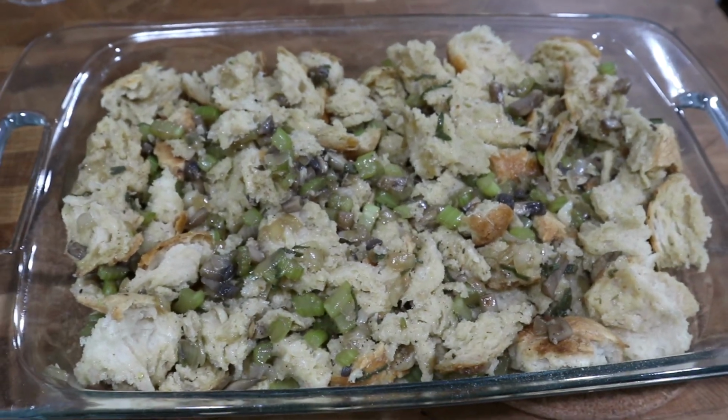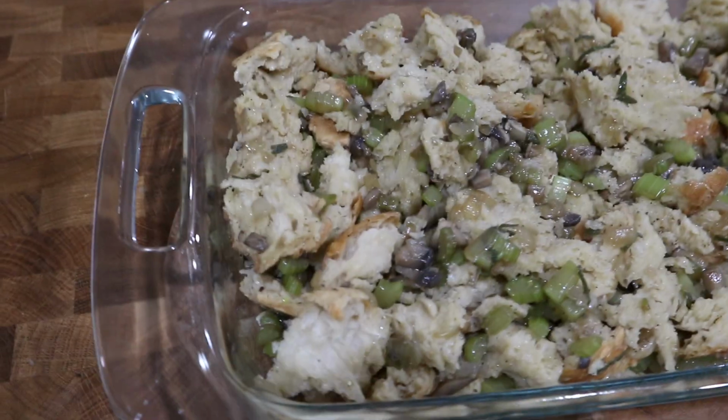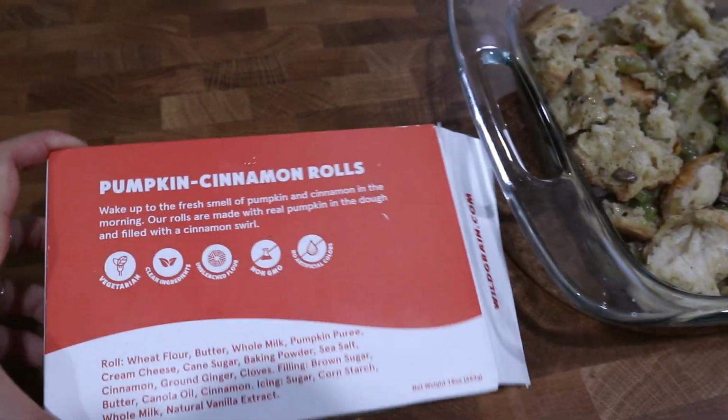So all we have to do really later on is make the gravy and saute our green beans. And I also forgot to mention, for dessert, we're going to be having these pumpkin cinnamon rolls.